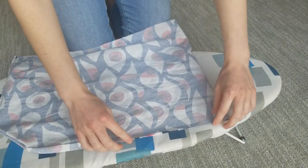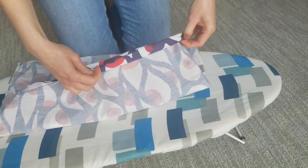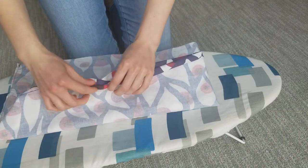I then rolled this part of the sleeve and hemmed it. This is the part of the kimono where your arm comes out of, and it's just nice to have it nice and neatly seamed.